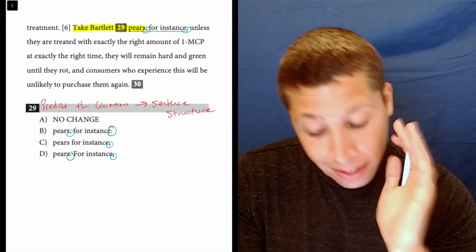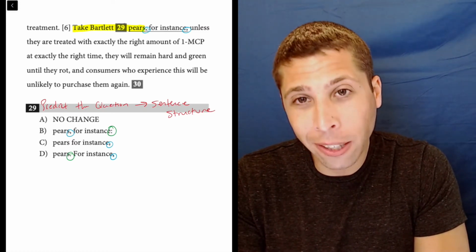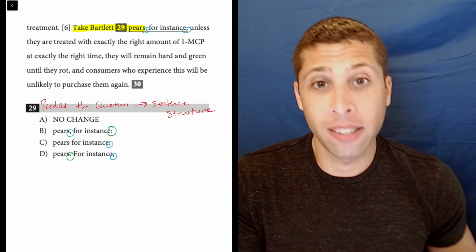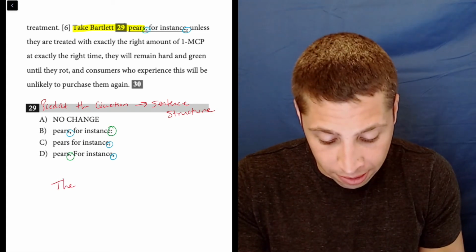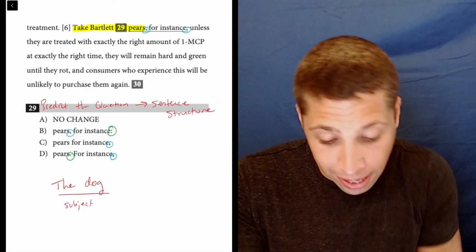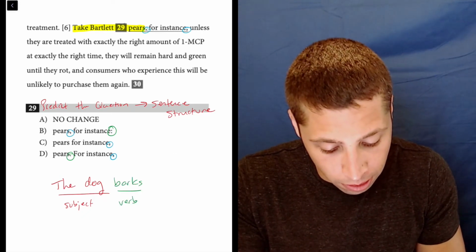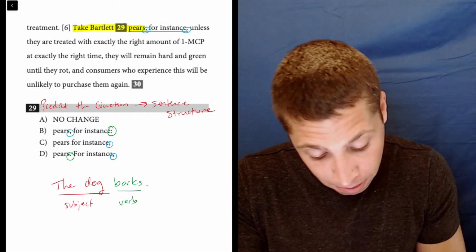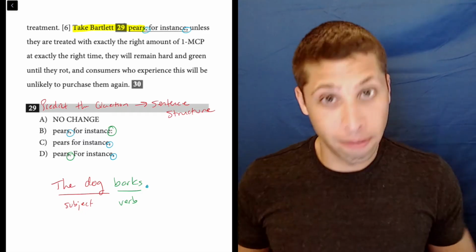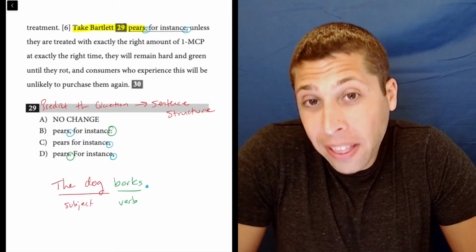However, this is a sentence, and it's a special kind of sentence, and so it doesn't follow the normal rules that we see on the SAT. Normally, a sentence is very simple. It has a subject, the dog, and it has a verb, barks. And then it has punctuation, a period or a semicolon or a colon if we want to keep going, but that's a sentence. We can add extra things on top of it, but that's essentially what we need.